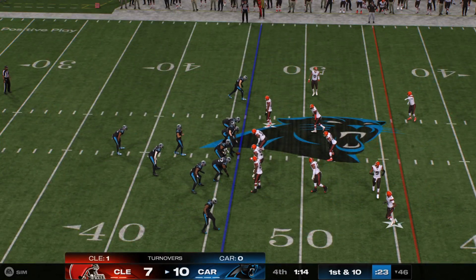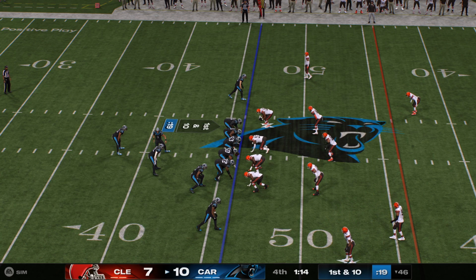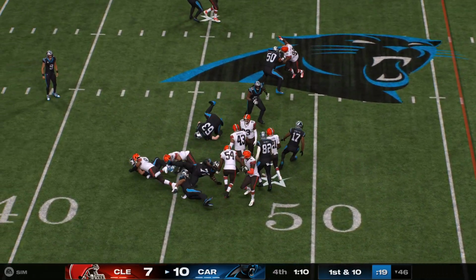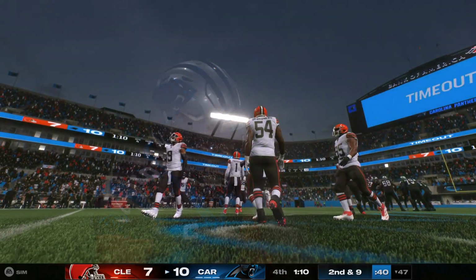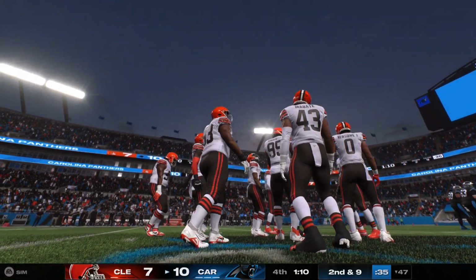So good starting field position for them here as they come up 1st and 10 at their own 46. They'll start on the ground with Hubbard. And they'll get this just to the 47. 1-yard gain. Now the Browns signal for the second of their timeouts as the clock will stop with just 70 seconds left to go in the game.